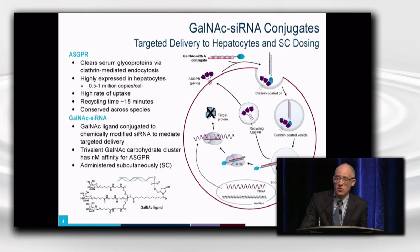In this case, I've included it as a chemistry example because it's a conjugate of a chemically modified siRNA duplex with the triantennary structure of the sugar attached to it. So obviously a lot fewer components and not really a formulation technology. This is formulated, I believe, in a simple aqueous buffer.